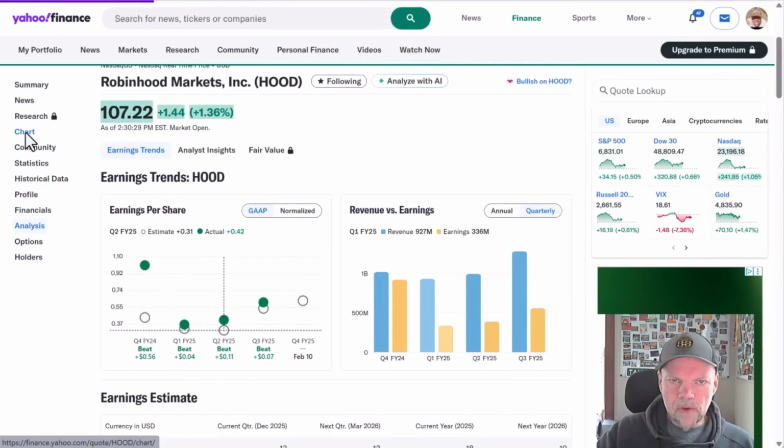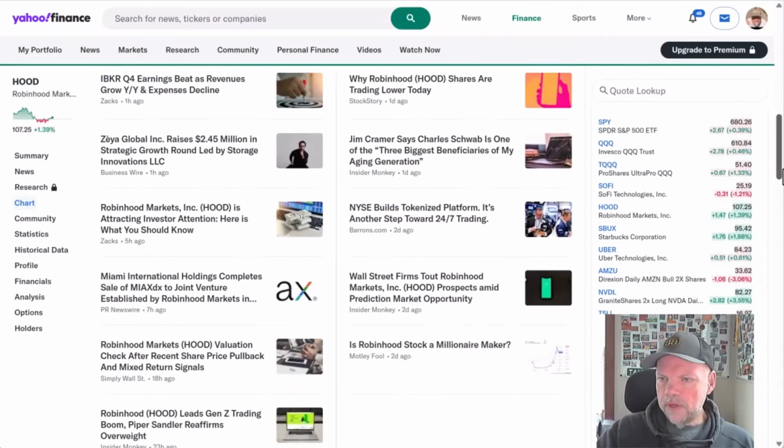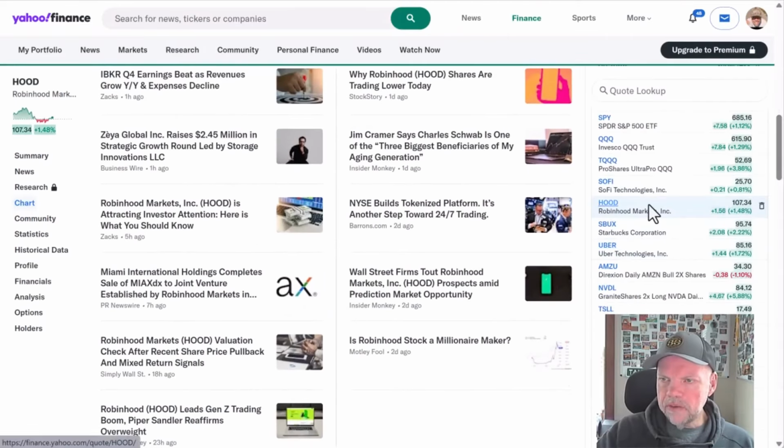So anyhow, come back here to the chart. And if I scroll down here, you'll see that Robinhood is a ticker that I'm watching. And it is one that I'm currently trading options on. So for me, this is a yes. This will be a stock that will be on my ticker list and also one that I'm currently trading.